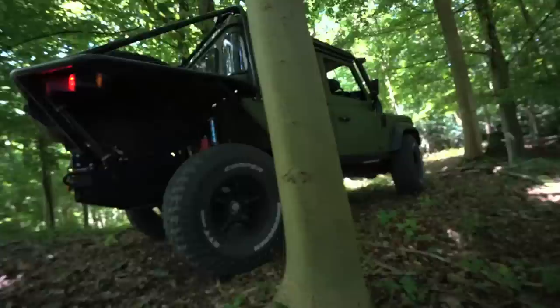You guys said you wanted to see another passion of mine. It is off-roaders.